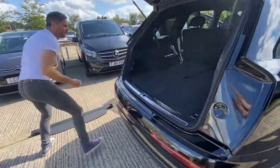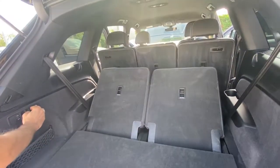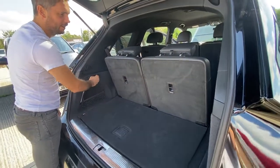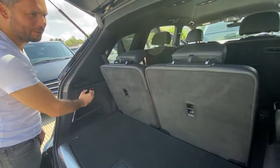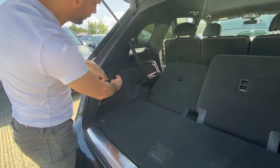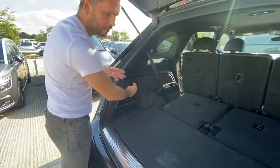Down there. All you do, hold these up, and there you have it. So it couldn't really be easier, to be honest. Put those back down. You have this button here as well for an electric tow bar. This car doesn't have it, but you can easily have it fitted.